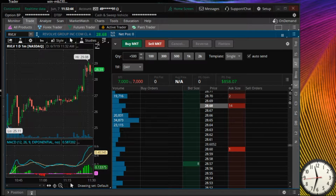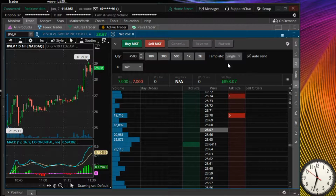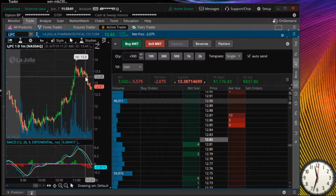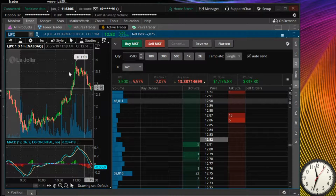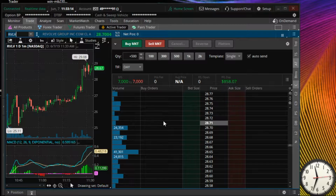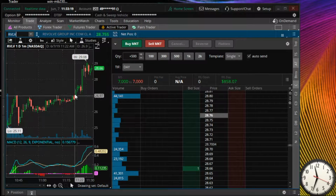Okay, we're trading the IPO Revolve, and LJPC. I took some short at 13.38 when it broke the 12.50. I'm looking for 12.50 for an intraday trade. Revolve, we bought and sold. Had quite a bit over here, but we kind of got chopped around.